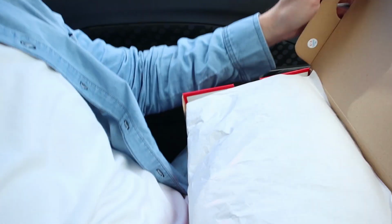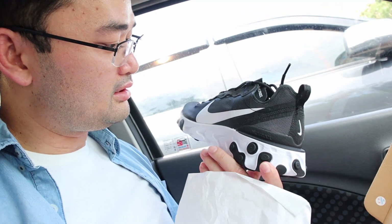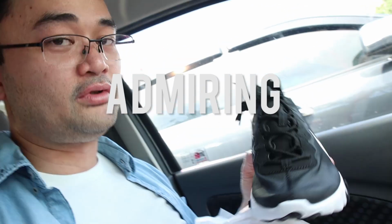Yeah, boys, that's right. We got him. Nike React Element 55. Woo! They're so darn nice. Look at these. Look at this damn shoe. Well, you know, this is the poor man's Nike React Element. If you can't afford the 87s, you gotta go for the 55s. Ooh, so damn hard in this car.